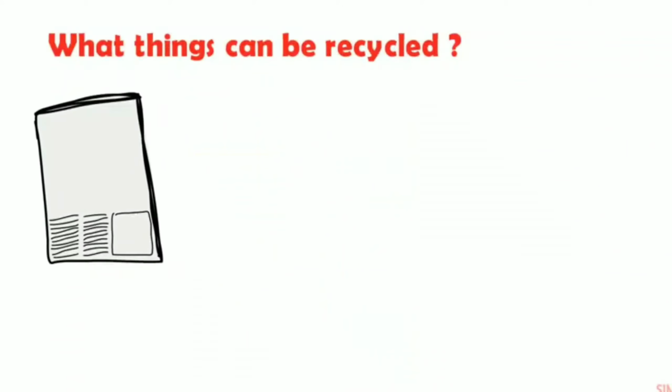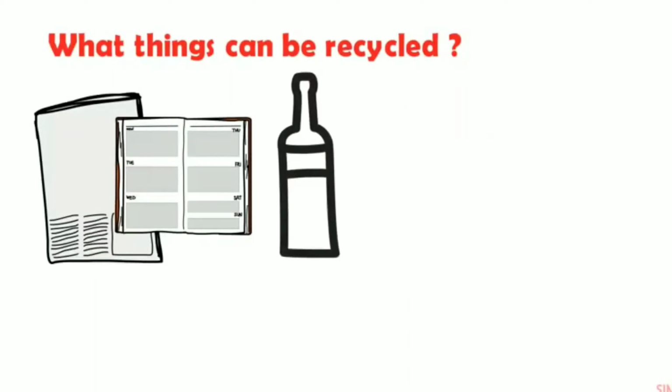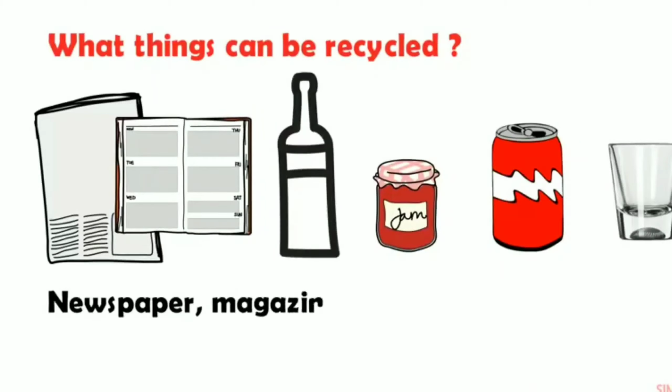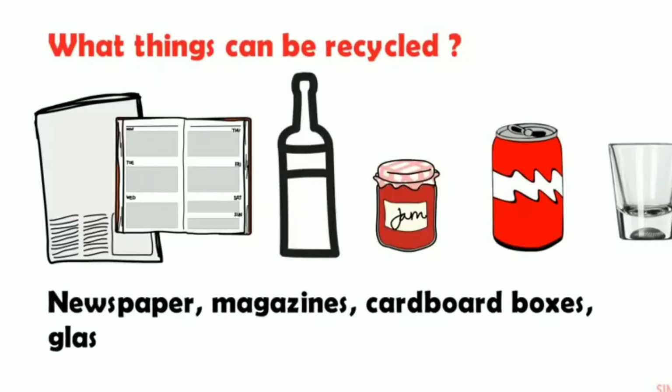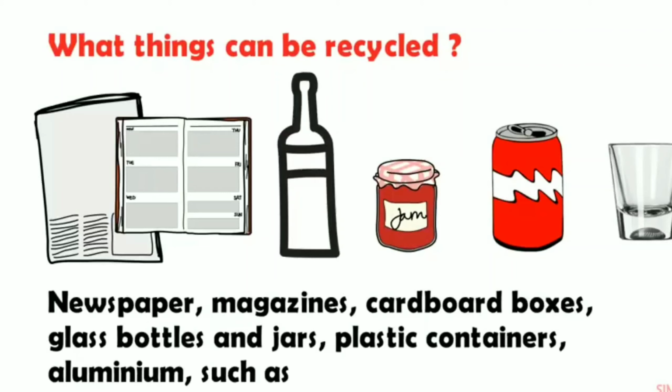The first one is rigid plastics or bottles, like any plastic bottles or containers found in your kitchen. The second one is paper and cardboard, like cereal or snack cardboard boxes, phone books, magazines, mail, office paper, newspaper and cardboard. The third one is metals, like tin, aluminum and steel cans. The fourth one is glass, food containers or jars, soft drink and beer bottles, wine and liquor bottles.